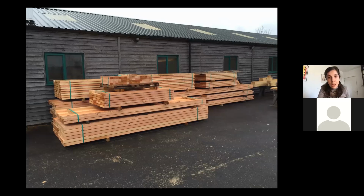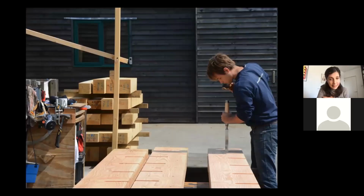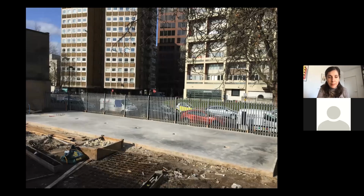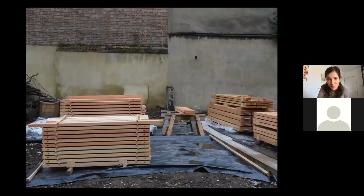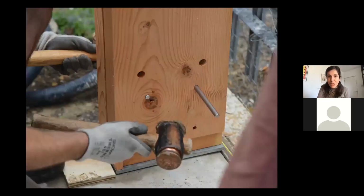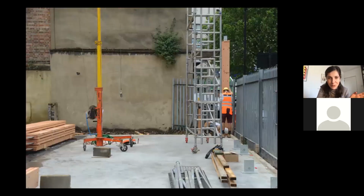The frame was done in Devon and even assembled there. So everything was done in Devon before being brought to London. In the meantime, we had cast the slab in London, so it was ready for them to start. I think they arrived on a Friday, brought all the timbers with them, and then we started by putting all the base plates to support the first column. Again, just tapping those dowels in, and then the first column was erected with the first beam.